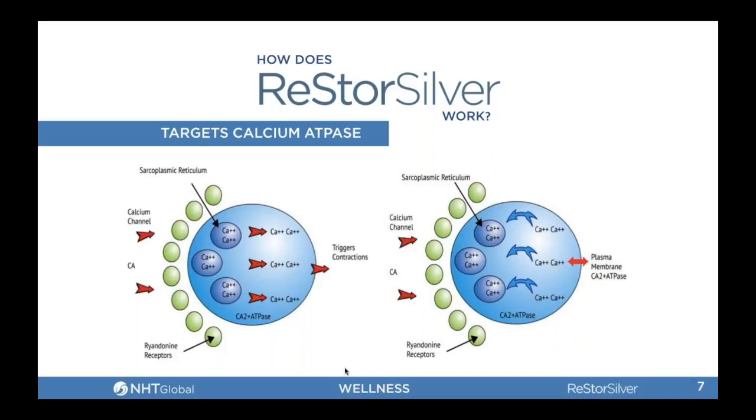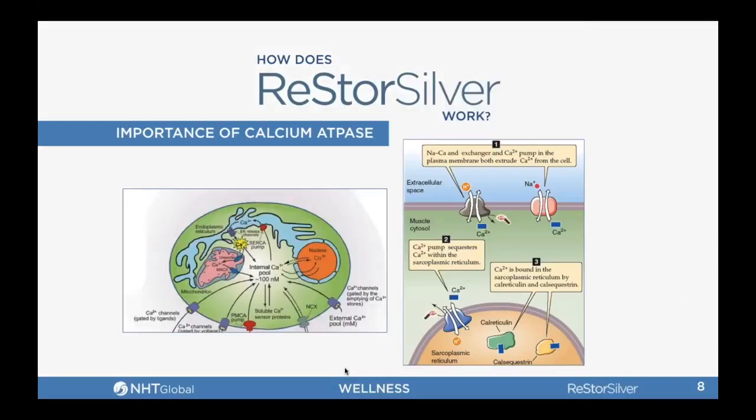And the other type is called a SERCA form of calcium ATPase, and it lives inside our cells and helps move the calcium from one part of the cell into a storage vessel inside the cell, and we'll talk a little bit more about that. We really just covered this information. I'll leave this up on the screen for a minute while I expand on that just a little bit.